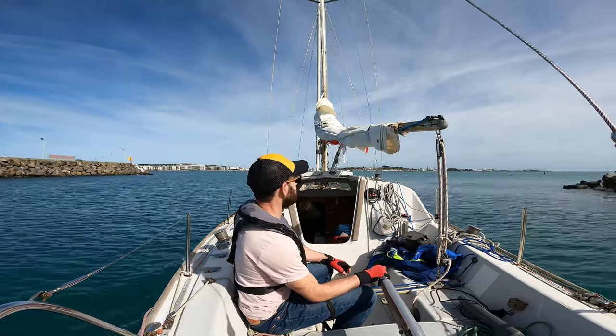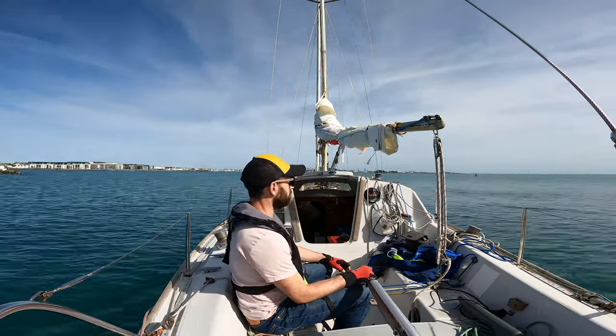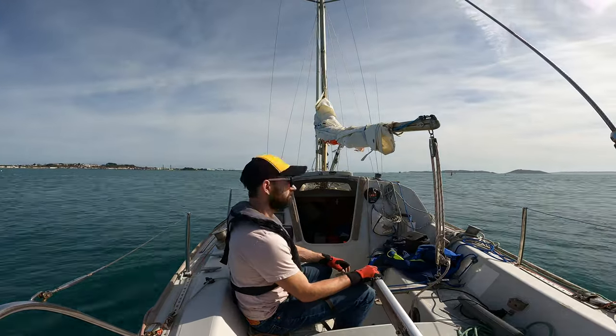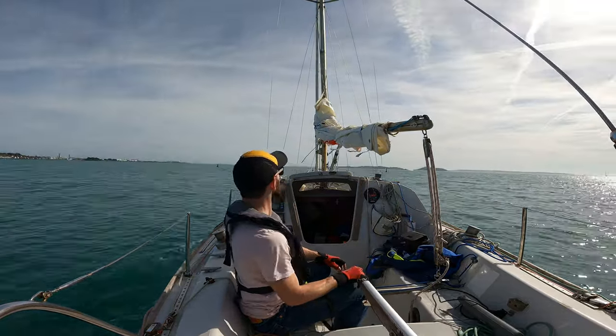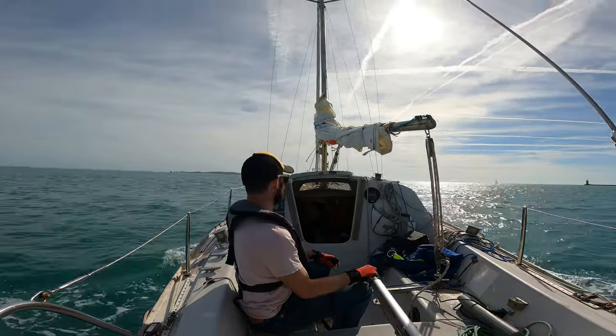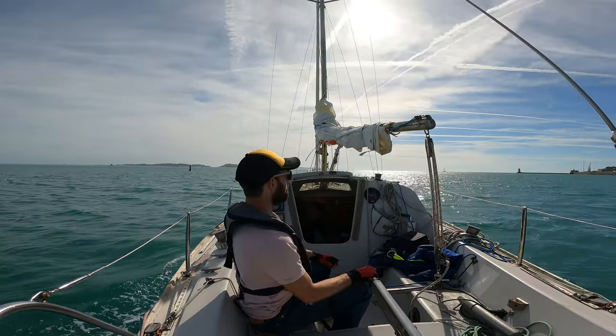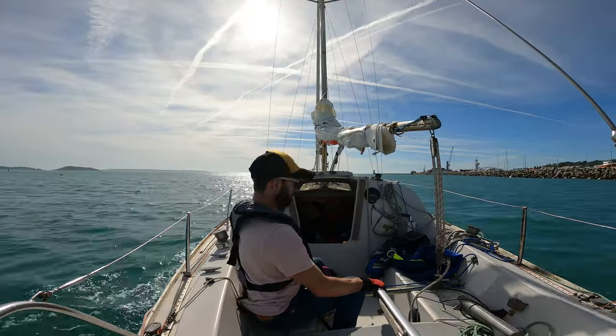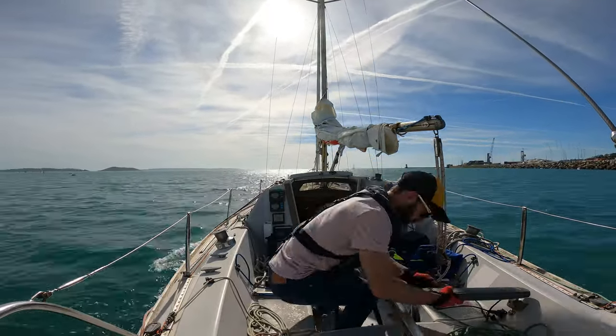Okay, so this is us leaving the gate of the QE2 marina. We're heading north at the moment and now we're just swinging round to the east towards Herm distance and should be turning south. There we go. And I'm now turned kind of head to wind so I can get the mainsail up.